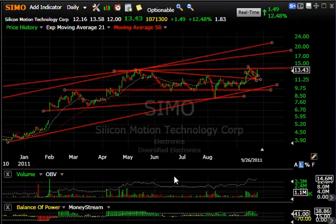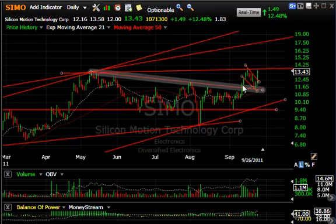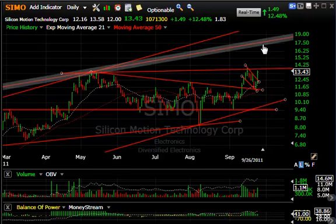SIMO certainly doing well, continuing to do well. We had a swing trade from here to there. It backed off right to support, and today bounced back $1.49, up 12.5%. Great. This line here is the key. If it gets through that, I would look for a move up towards 17, 17.5.